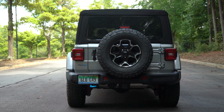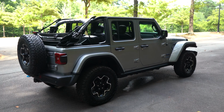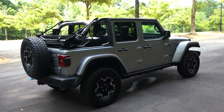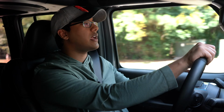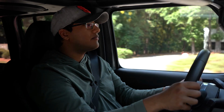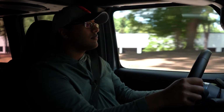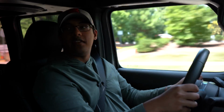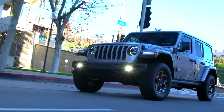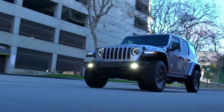Because there is one great advantage of this plug-in hybrid versus the 4-cylinder turbo and the V6 options, both the diesel or the Pentastar V6, okay? And that is when you floor it all the way, my gosh, man, this thing picks up speed extremely well. So that's a major highlight right there, okay?